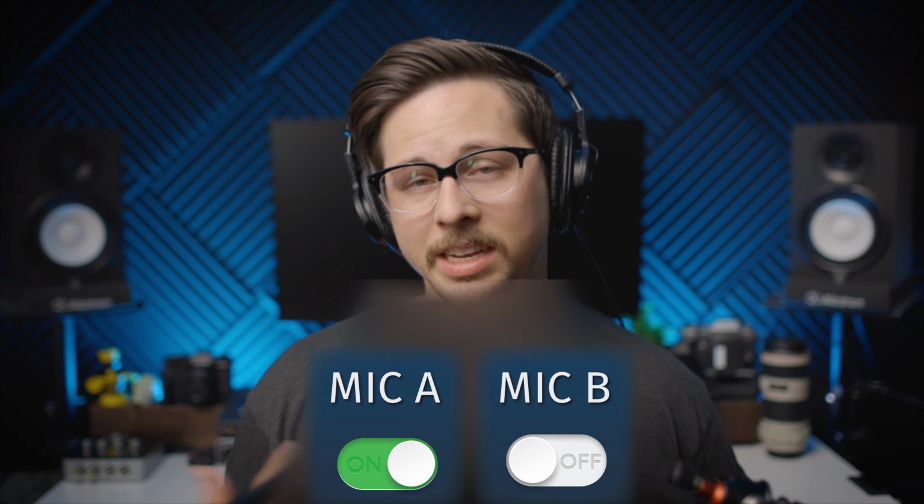And now let me go ahead and switch to some microphones that are a little bit closer in price, see if you can tell a difference. So right now we are on the second set of microphones, and I will say there's still a pretty decent price gap here, but it is far less substantial than the first set of microphones.